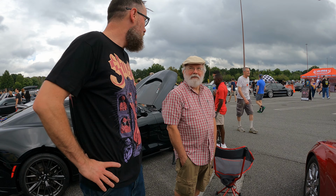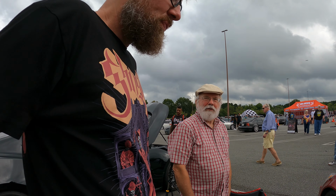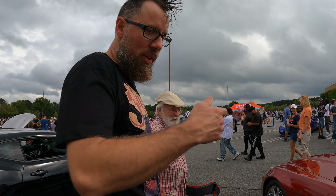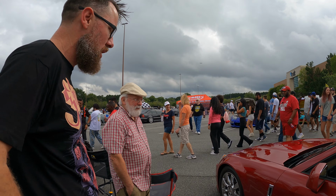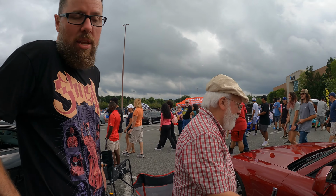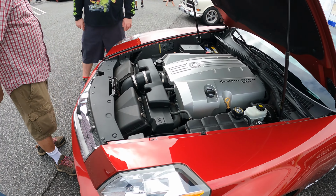You were talking about an epic grand tour of the car. It makes a nice sound going down the road. I bet. I'll bet it does. It's a really nice car. I just haven't seen one of these in a long time. Because they didn't sell a lot of these. They didn't make a lot of them. Right. This doesn't blend in at all.